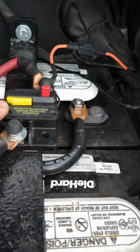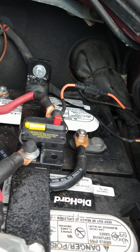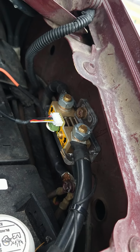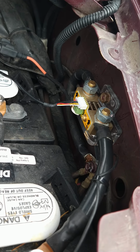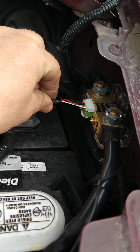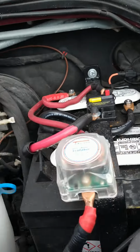So I have a circuit breaker here, 100 amp, a lot nicer than fuses. You just push the button. That's the shunt. That's how your battery monitor gets its data. That just goes on the ground, and then this runs your monitor, and you just have to have power to go to it. So other than that, yeah, that's it for that.